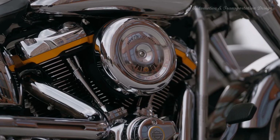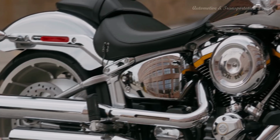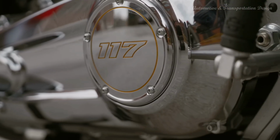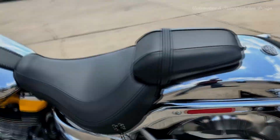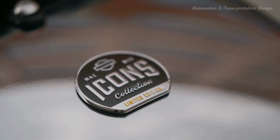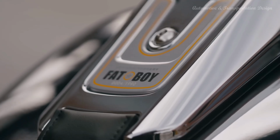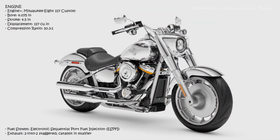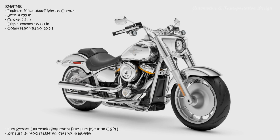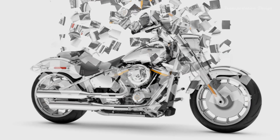Under the hood, or rather, under the tank, you'll find the powerful Milwaukee-Eight 117V twin engine. With massive torque and a classic round air cleaner, it delivers serious acceleration and effortless highway cruising. Every rider knows, more horsepower means more thrills. The exhaust system has been redesigned to honor the original chrome 2-into-2 pipes, an unmistakable visual and sonic signature. And when it comes to ride comfort, the updated suspension with a hidden monoshock smooths out the road beneath you.